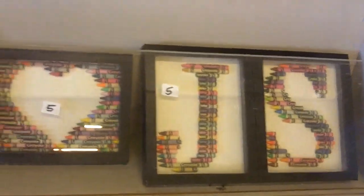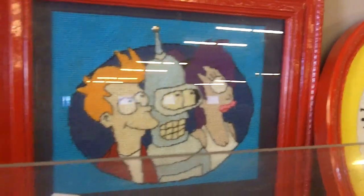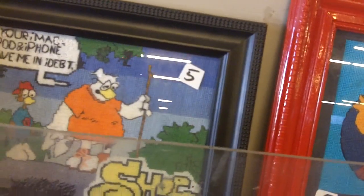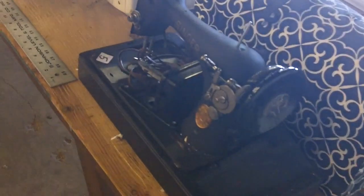This little triptych here. S and J made out of crayons, heart made out of crayons. Futurama embroidered. A lot of time, a lot of money went into that. There's three wooden ladders and a sewing machine table. I know some of these are worth a lot of money.